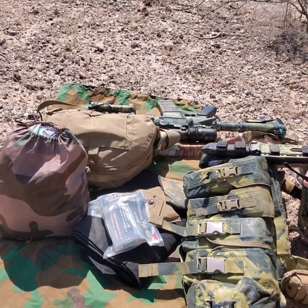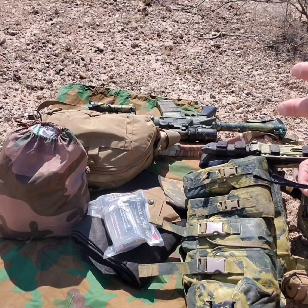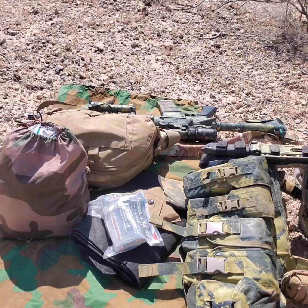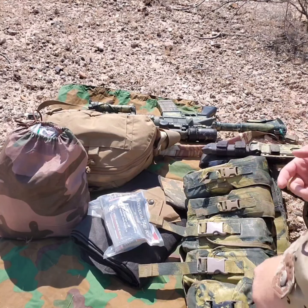All right, so this is all the different types of first aid kits, IFAKs, etc. that I carry and utilize, depending on the size of my group and whatnot. So we'll start with smallest first and work our way up, I guess.